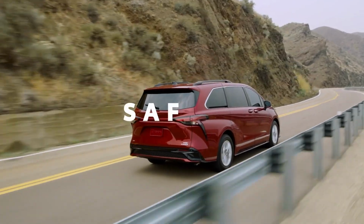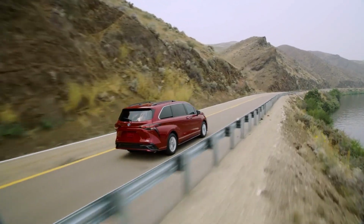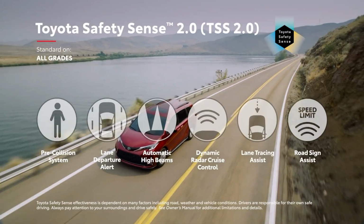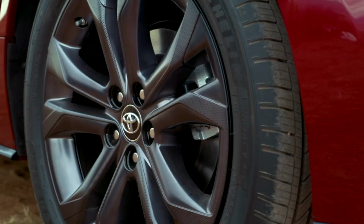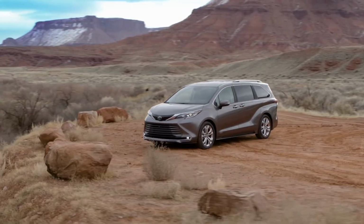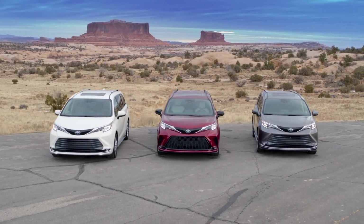Jumping over to the safety and convenience features, as expected, the new Sienna offers a huge amount of safety features such as the Star Safety System, Toyota Safety Sense 2.0, 10 airbags throughout, tire pressure monitoring system, hill start assist control, and blind spot monitoring, just to name a few. Rest assured, your family will be safe inside this minivan.